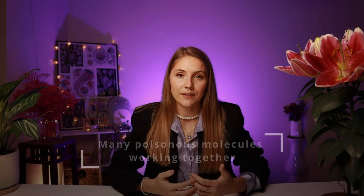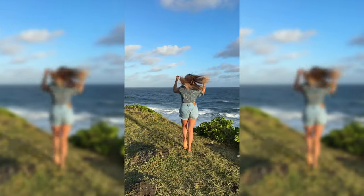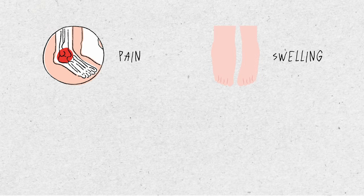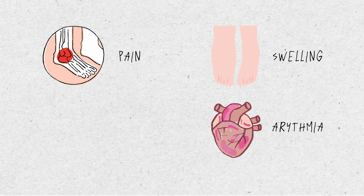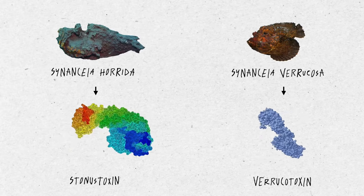The secret of its venom lies in its many poisonous molecules working together. And because of its complexity, we still don't fully understand how it works. But let me share a story with you. Once upon a time, one girl went for a vacation in South Africa, you know, to have some rest from her lab work. But she was clumsy, and she accidentally stepped on not one, but two stonefish. Can you imagine such bad luck? She felt intense pain. Her leg began to swell, her heart started to beat slower and irregularly, and she struggled to catch her breath. Luckily, she was a biologist, and she quickly recognized the symptoms of stonefish envenomation by two main toxins, stonustoxin and verrucotoxin.